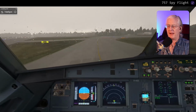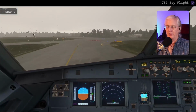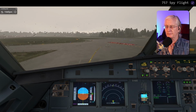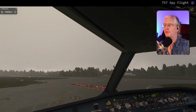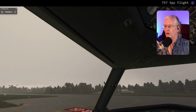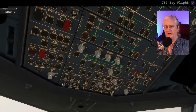Back to Navigraph. Clear this out. Landing lights off. Strobes off. I think I got more than the strobes.